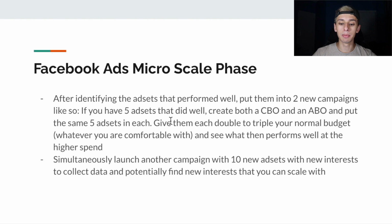I normally will do double to triple the normal budget, so if I have a $50 a day CBO that I'm running for testing the first 10 ad sets, I will double to triple that and put that in a CBO. And if it's an ABO, I'll triple the total budget and give each individual ad set that budget. Now you can do whatever you're comfortable with.